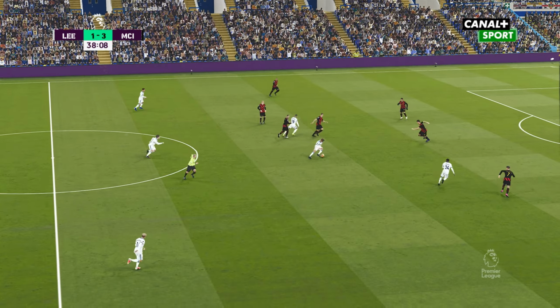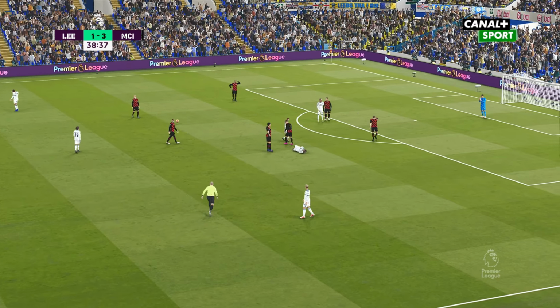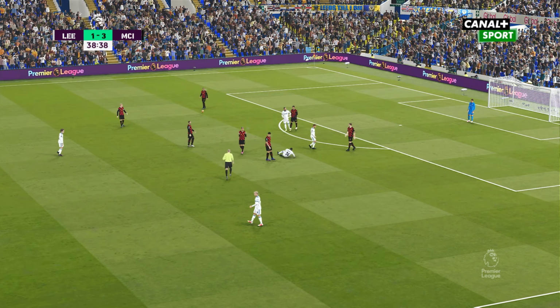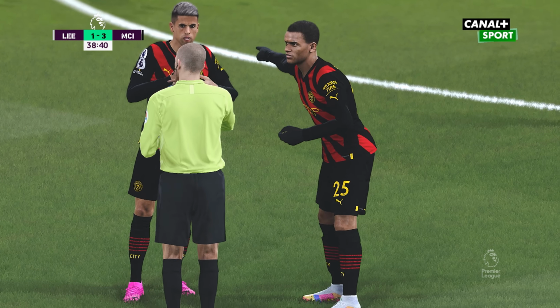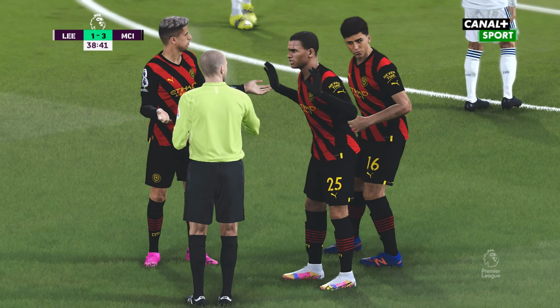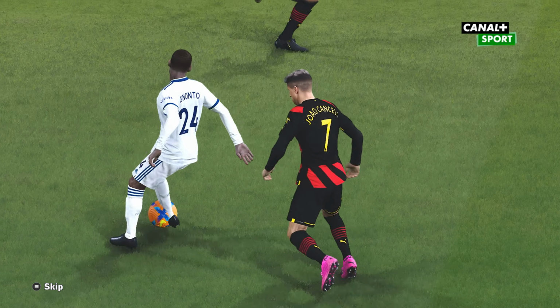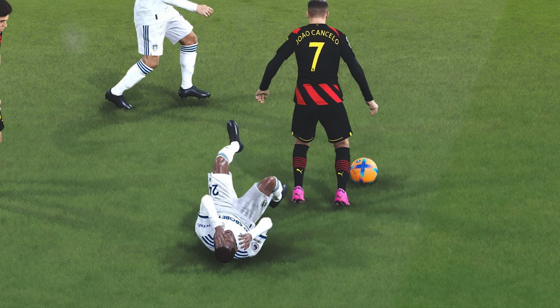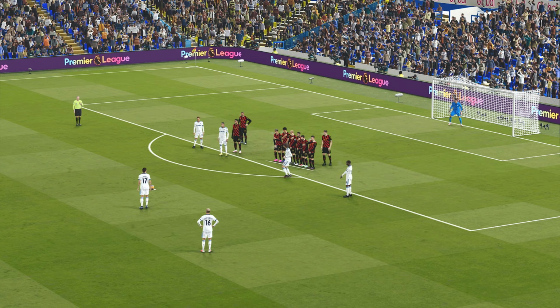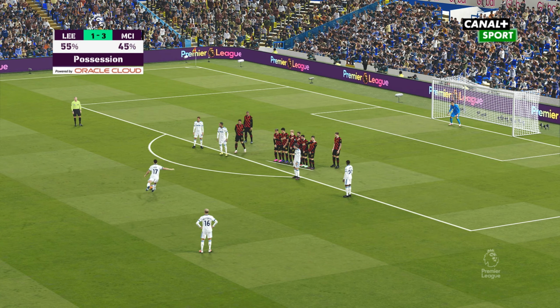Now it's Rodrigo. It's wrestled off the ball. Whistle's gone, that's a foul. And he's going to have his name taken. He's having a go.